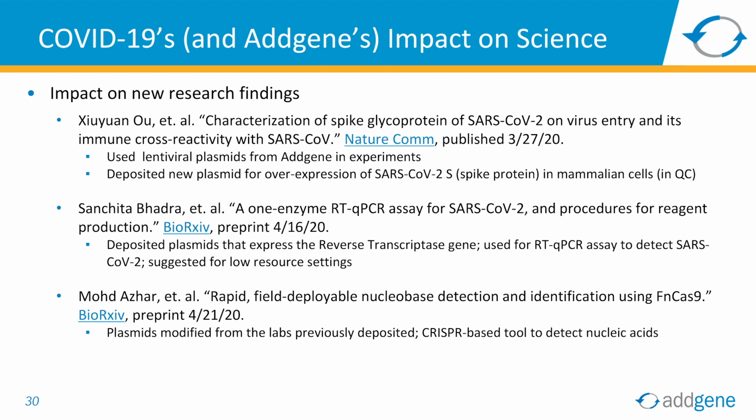And we've seen Addgene's impact during this pandemic in some of the newest research findings and articles that are coming out. I'll just describe 3 here, though I'm sure there are many more. The first article here came out in late March, and it characterizes that spike glycoprotein that Melina and Marcy talked about. The authors used lentiviral plasmids from Addgene in their experiments, and they deposited new plasmids for overexpression of SARS-CoV-2 spike protein in mammalian cells, which are currently in QC, and we hope to have available soon.